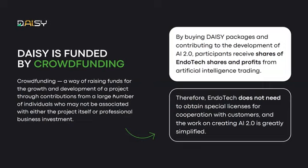And by contributing to DAISY packages, we are contributing to the development of AI 2.0. So basically taking the current endotech AI to the next level, helping endotech to increase the performance of their algos. And since this is crowdfunding, endotech does not need to obtain special licenses for cooperation with crowdfunders.